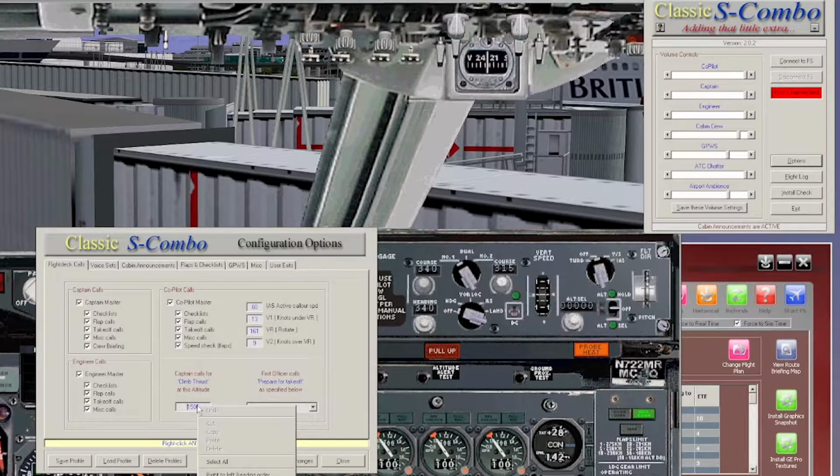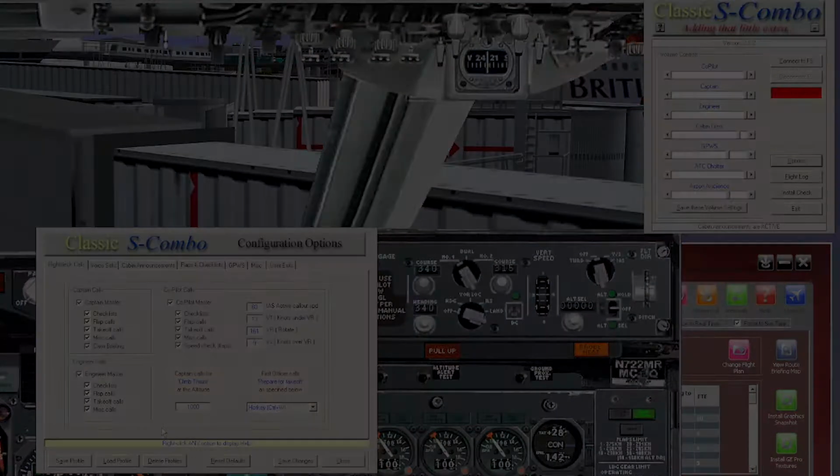I'd love to say that it was a welcome addition to an already expansive RFP747, but I ran into numerous problems with S-Combo during my trials with it, and ultimately found it to be more hindering than immersive, though your mileage may vary. The program crashed several times, referencing an ATC chatter playback problem.